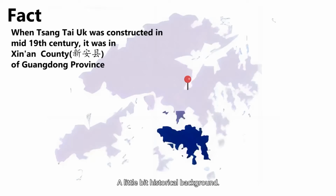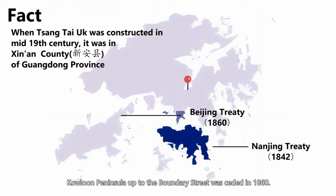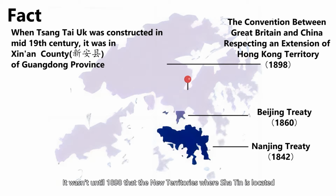A little bit of historical background. Hong Kong Island was ceded in 1842. Kowloon Peninsula up to the Boundary Street was ceded in 1860. It wasn't until 1898 that the New Territories, where Shanting is located, was leased to Great Britain.